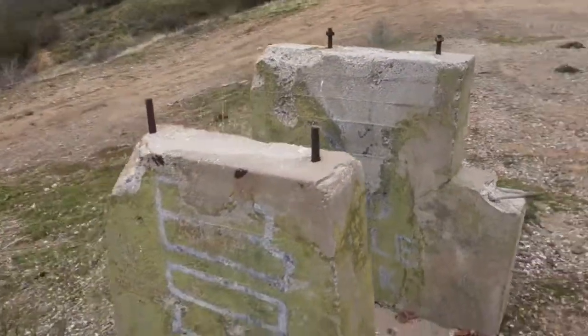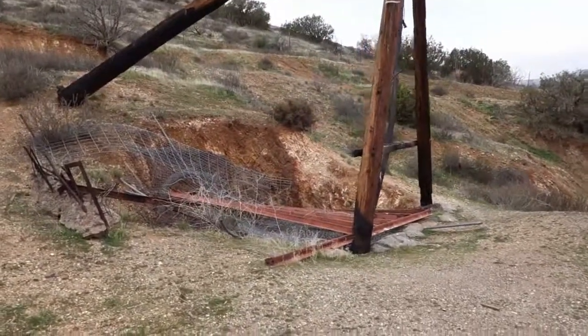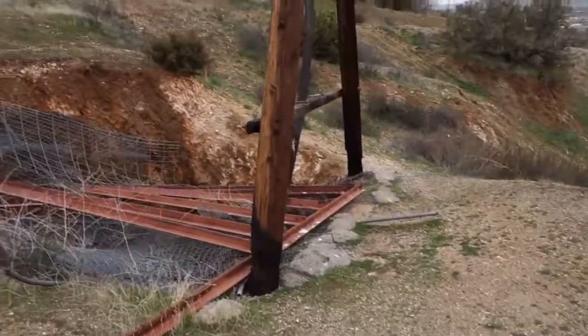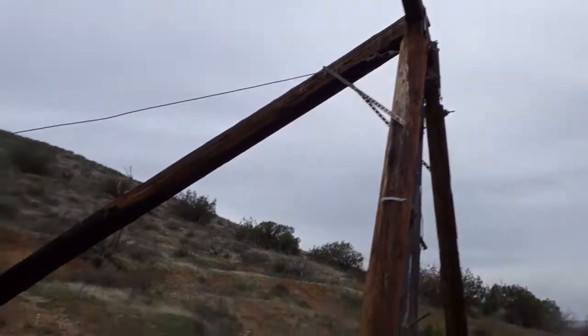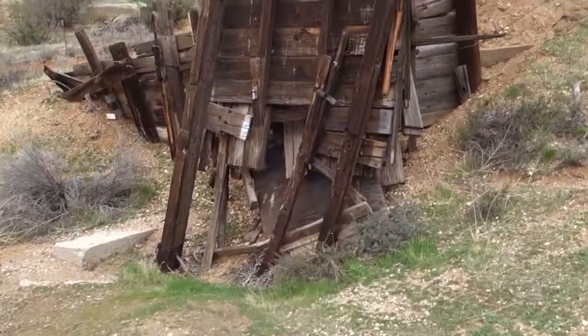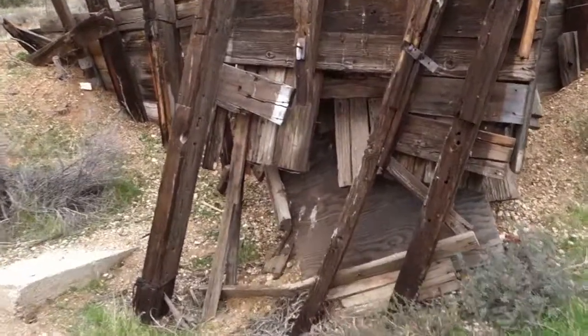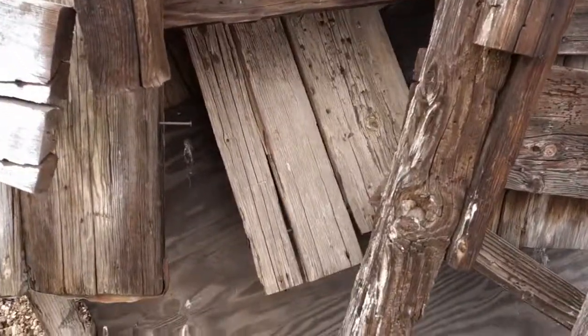Right here is the foundation for possibly a hoist to hoist ore up the vertical shaft. There's another foundation right here. It's really amazing that this head frame is still standing. And same with the ore bin. The ore would have come out that chute right there.